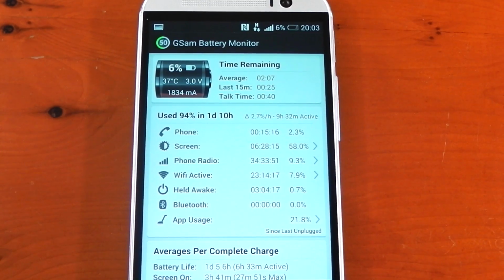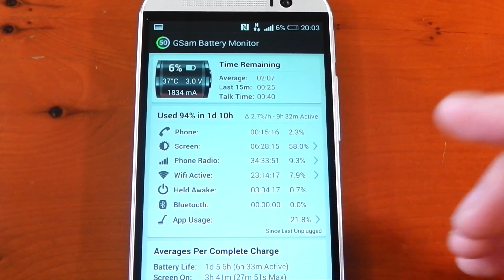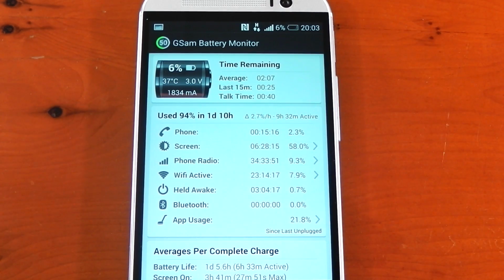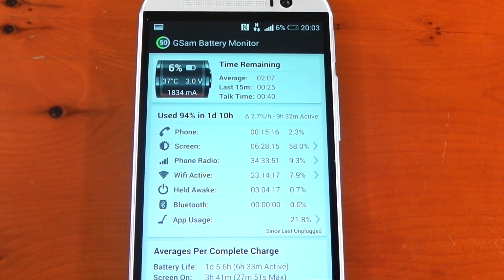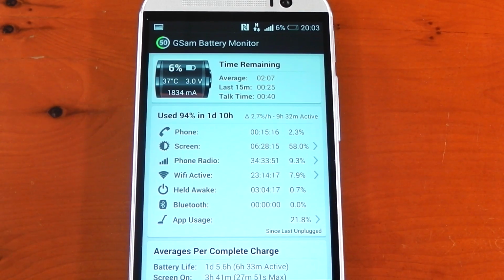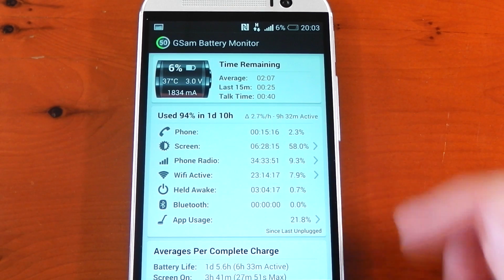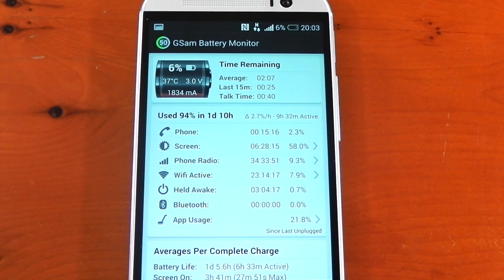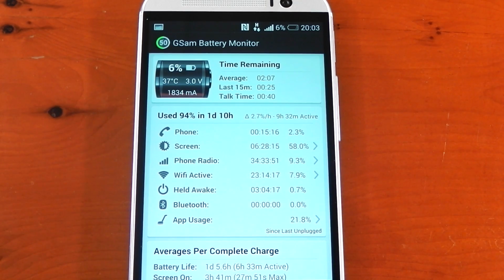If we check out some more detailed stats, you can see I had 6% at 8 PM at night. It lasted on one charge 1 day, 10 hours, and a screen on time of something crazy, 6 hours, 28 minutes. So really impressive. That's the best battery life I've had on any device I've owned. You can see the drain overall was 2.7% an hour, which is pretty exceptional. And I actually used the phone as a phone on the second day as well. You can see I've got 15 minutes of phone calls. My Wi-Fi wasn't active the whole day, so you can see that I was definitely on 3G for most of the second day there. Really impressed with the battery life.